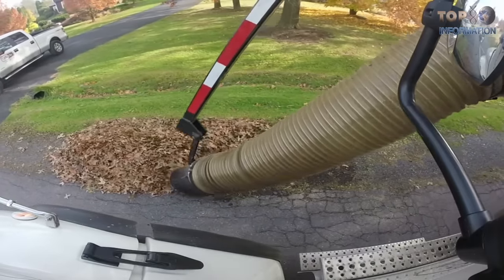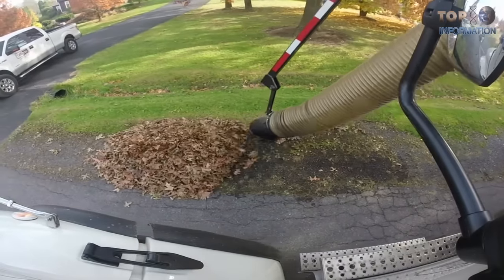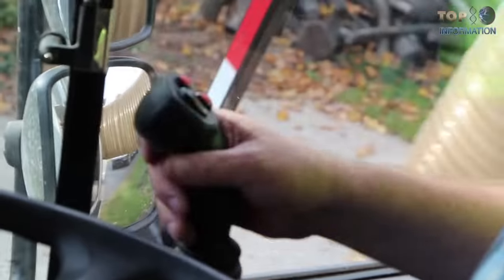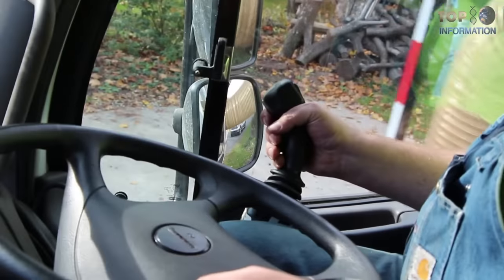This machine is made of an active steel body, and it has the coolest transparent anaconda-like suction tube that can be controlled with an awesome video game-like joystick.